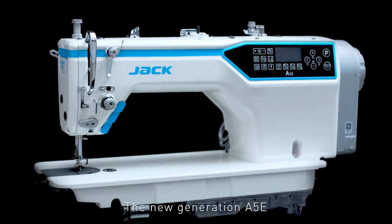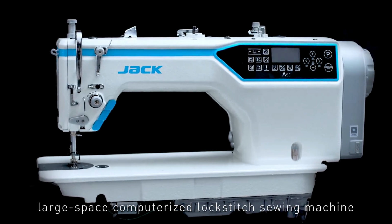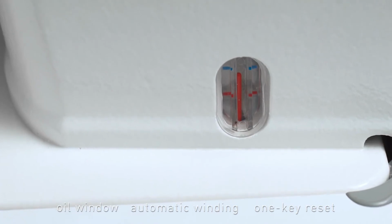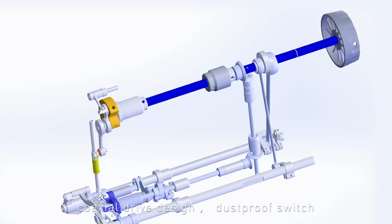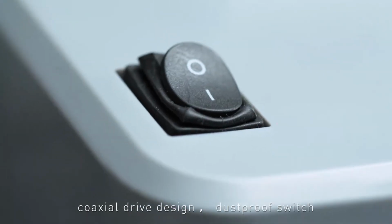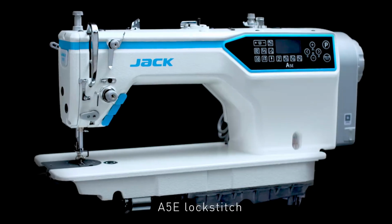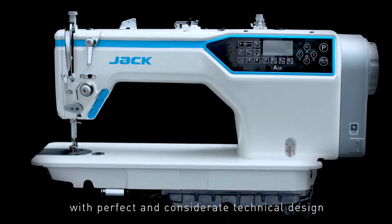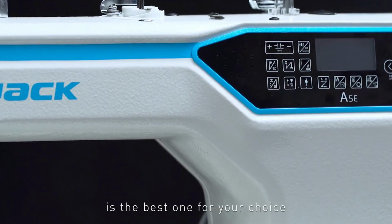The new generation A5E large space computerized lock stitch sewing machine also has the functions of sealed oil pan, oil window, automatic winding, one-key reset, coaxial drive design, dust-proof switch, high wind hand wheel, USB interface, etc. A5E lock stitch, with perfect and considerate technical design and rich aesthetic dimension of lines, is the best one for your choice.